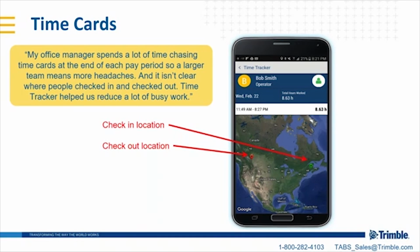This grower said, my office manager spends a lot of time chasing time cards at the end of each pay period. So a larger team means more headaches. And it isn't clear where people checked in and checked out. Time Tracker helped us reduce a lot of busy work.